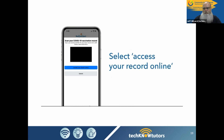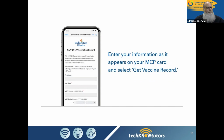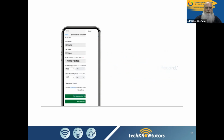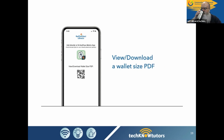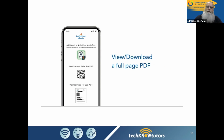Select Access your record online and you will be redirected to the vaccine portal. Enter your information as it appears on your MCP card and select Get Vaccine Record. Note that your MCP must not be expired. You will see three options for accessing your vaccination record. Add directly to NLVaxPass mobile app. View/download a wallet-size PDF. View/download a full-page PDF. Select Add directly to NLVaxPass mobile app.